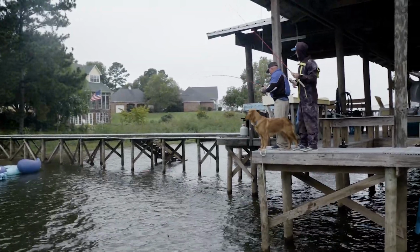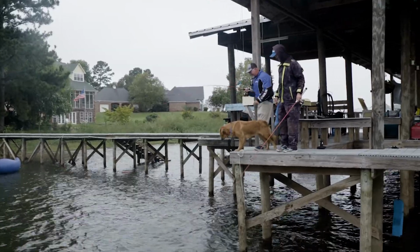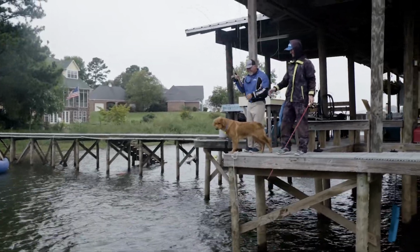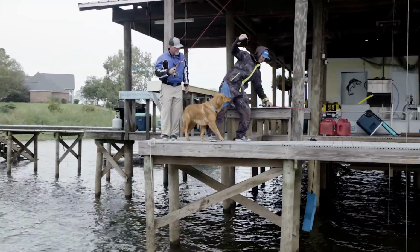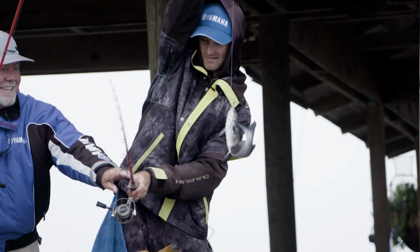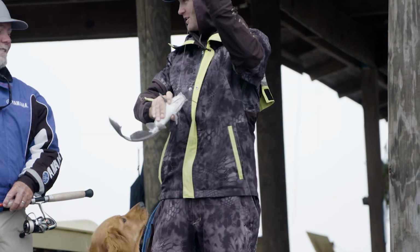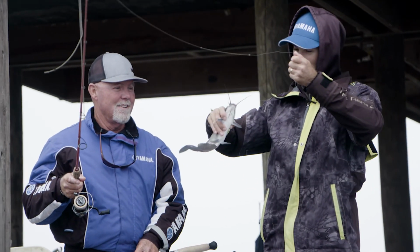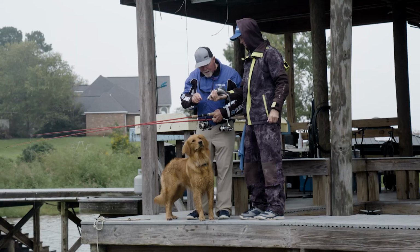Oh, that ain't a turtle. Uh-oh, we may have the right kind here. Looky there. Oh, we scored. That's the grand slam of all of the freshwater stuff. Wait, let me hold your rod. Dang, there it is. I never caught a blue cat. Really? There it is. Well, how about that? He's not a big one, but he's croaking for you. You hear him? Yeah, I hear him croaking.